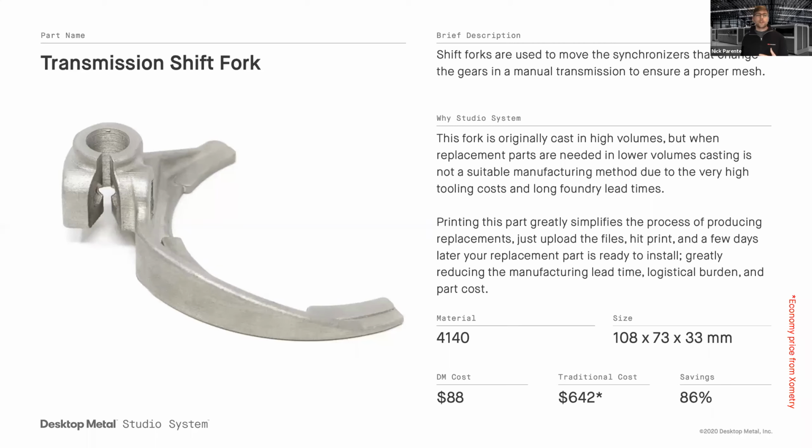So here's a part example. It's a transmission shift fork, a piece found deep in the transmission of a car. Normally, at scale, this would be cast in high volumes. But when you need replacement parts or are trying to optimize the design, this transmission shift fork is something that would be almost impossible to produce any other way because of some of the geometry on there. This part can be printed on the Studio System for $88 versus some sort of quick turn casting that would require both more time and cost. You put your part in on a Monday, and by Friday, that part's out, rather than waiting to send it off to a foundry or casting house to get a quick turn sample back.